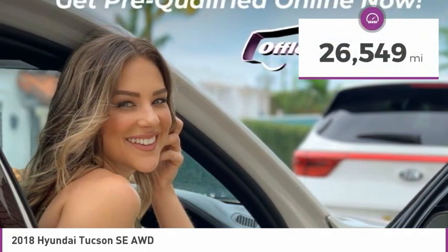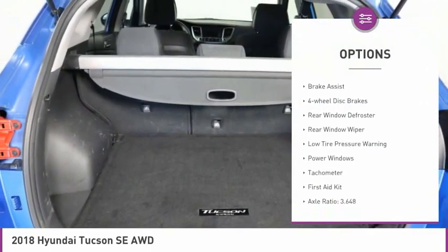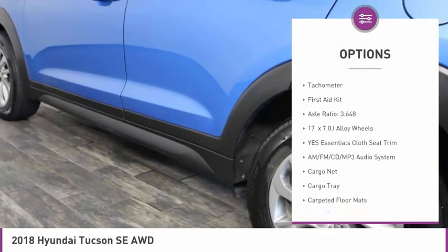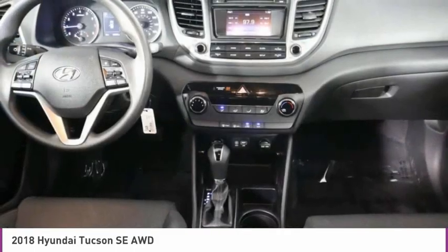This vehicle has less than 30,000 miles. Here are some of this vehicle's great options: electronic stability control, alloy wheels, brake assist, four-wheel disc brakes, rear window defroster, rear window wiper, low tire pressure warning, power windows, tachometer, first aid kit.